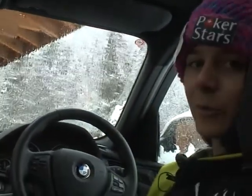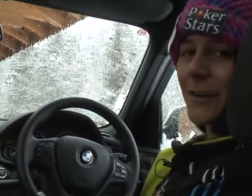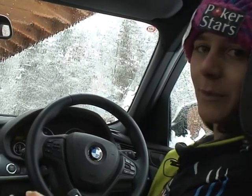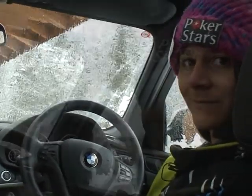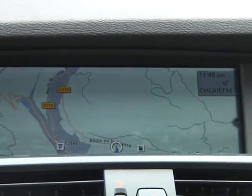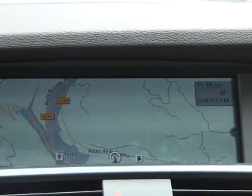Alright, the car's been warming up for a few minutes now and it's nice and toasty. It's a really good way to start the morning, just getting into the car and actually being warm going on the way to training. Okay, now I've got to find where I'm going, which is sometimes not that easy, but it's easy for me because I've got this brilliant sat-nav, a really big nice screen. Anywhere in Europe I can put it in and it takes me right there.